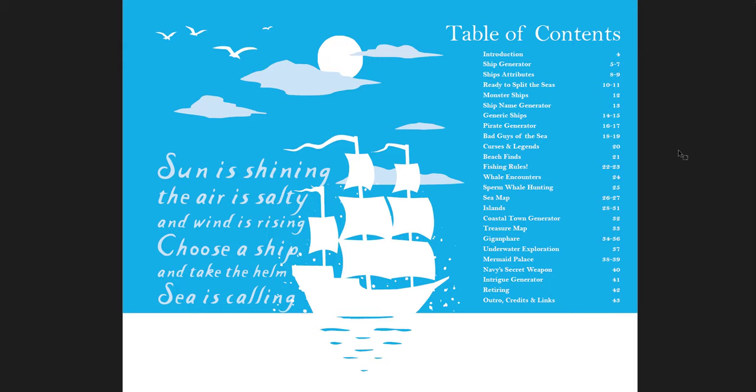You combine this with a few other books out there, like Secrets of the Black Crag, which is that island hopping campaign for Old School Essentials. I've reviewed it as well. It's so, so good. I'll put links below to where you can get all this stuff. That's one of the best adventures out there, as far as I can tell, from Old School Essentials.